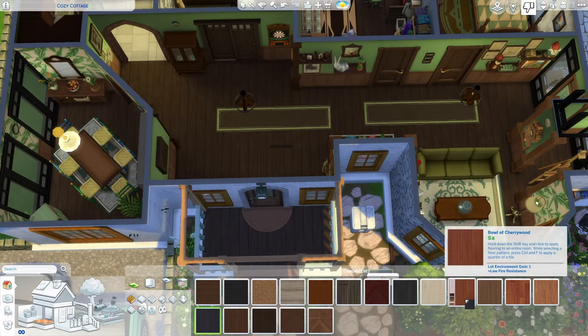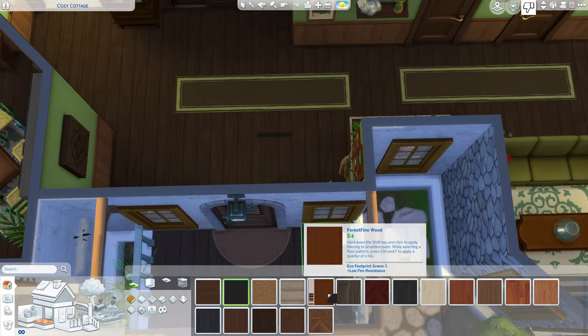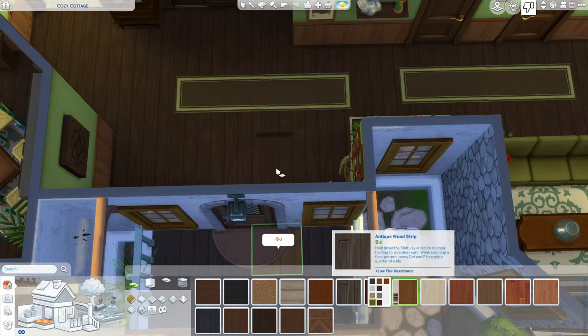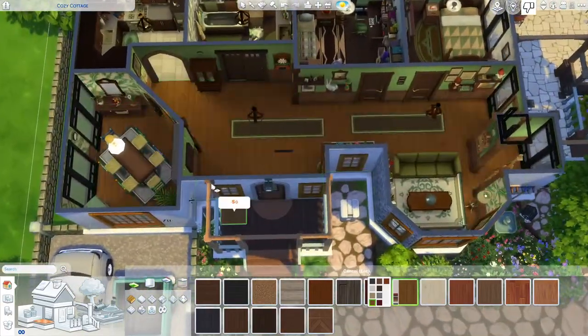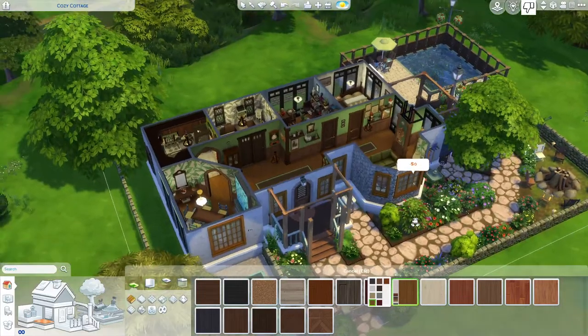Which floor are you? I don't want to break out my eyedropper again. Oh, is it this one? That one. Okay. But what if... Whoa. Sorry about that. What if we try to lighten up the inside a little bit? Brighten up the floor.